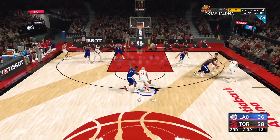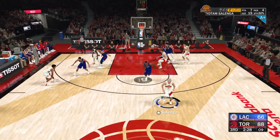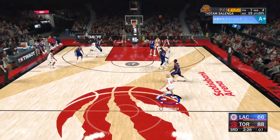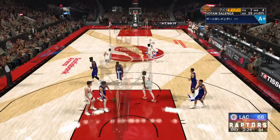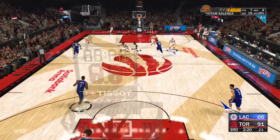Now, here's Junior. He's covered closely. There's the pass to Boucher. Here's Osman from downtown. That falls. Nice speed that time from Kyle Lowry. Lowry's got 3 assists now in this one.